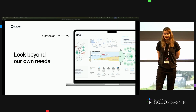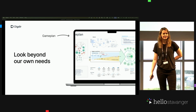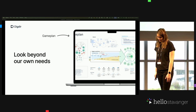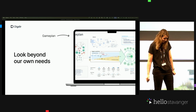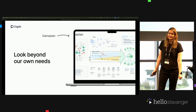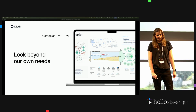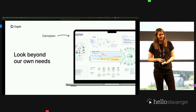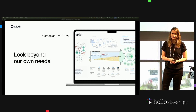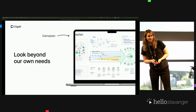With this as a starting point, when we started to work with a design system in Digdir in 2023, we mapped needs both inside and outside of Digdir. In Digdir, there was a need for a shared solution to develop user-friendly and accessible services more efficiently. But the need wasn't just within Digdir.